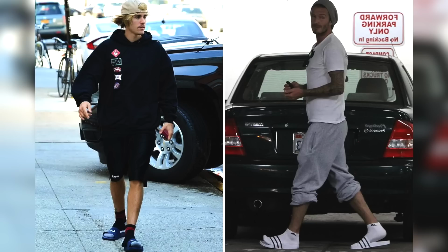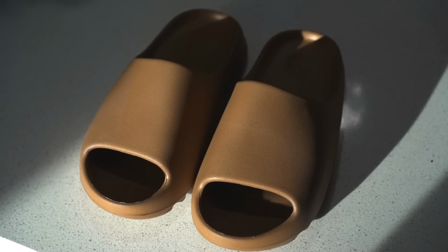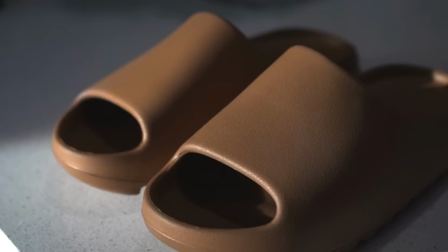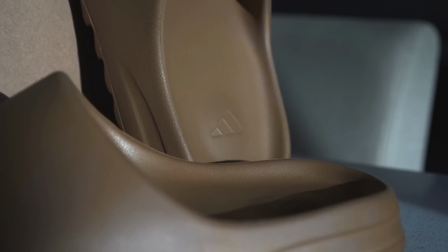It shows that you don't take yourself so seriously all the time, and it adds that cool, calm, and collected persona that we're always talking about here on this channel that women love. Me personally, I'm a big fan of the Yeezy slides. I just got my first pair the other day, and they are 100% the most comfortable thing I've ever put on my foot, period.